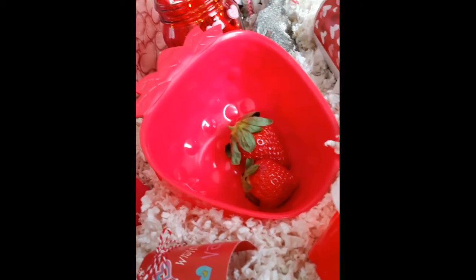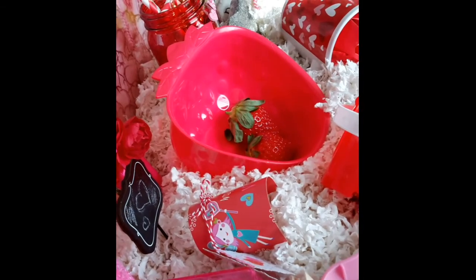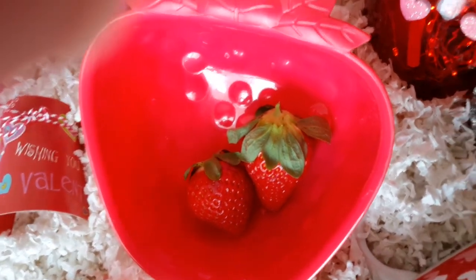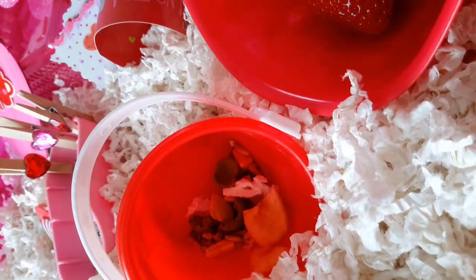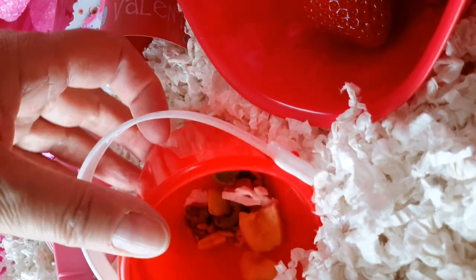Now, if you're going to place any big objects in your pet's cage, you'll want to watch them to make sure they don't get hurt. This bowl is super light, so I don't foresee any issues here. And then I place this little red bucket where I placed a banana chip. Well, I break the banana chip in half for them. It's inside the bucket as a little surprise for them.